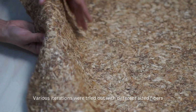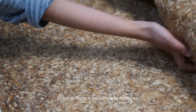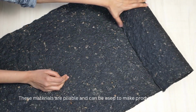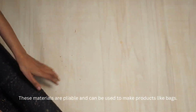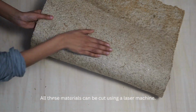Various iterations were tried out with different sized fibers, and adding other ingredients like charcoal and onion dye to get different colors and textures. They are heat resistant and waterproof. The thickness also varies. These materials are pliable and can be used to make products like bags. One material even resembles EVA foam. All these materials can be cut using a laser machine.